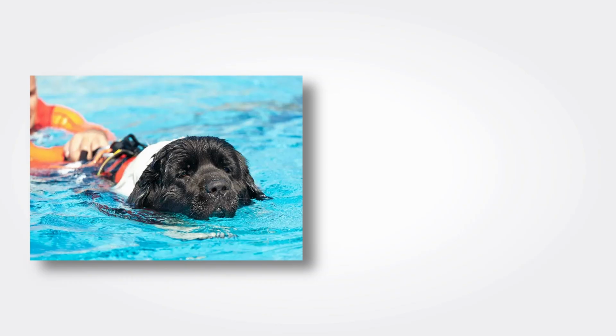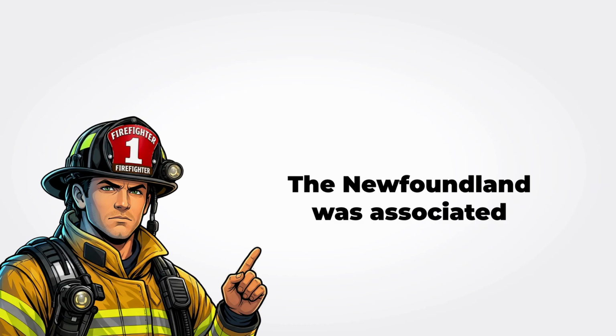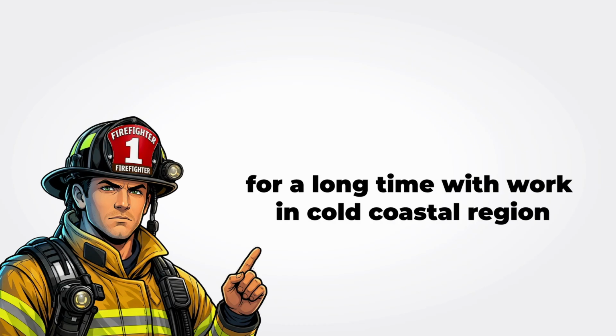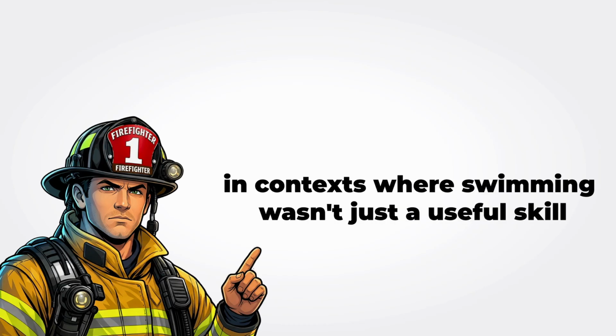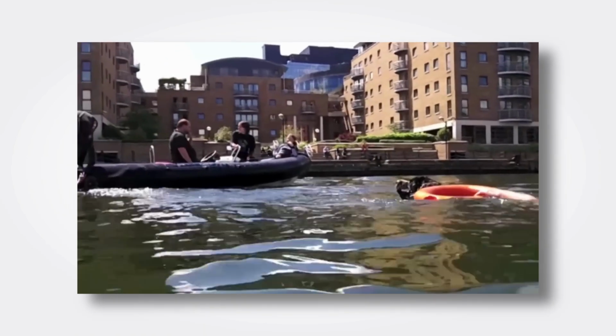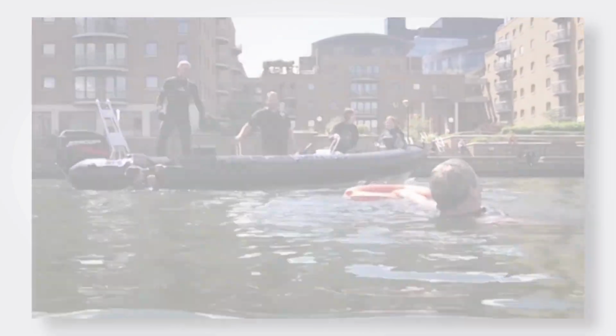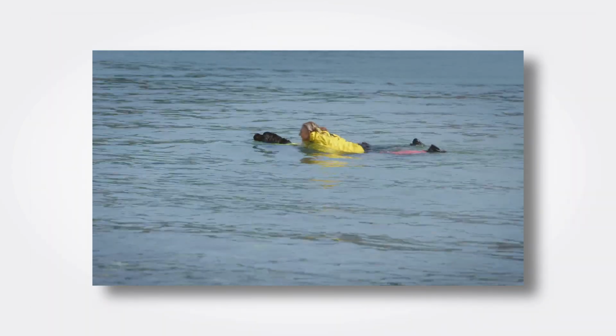What makes this breed exceptional is the combination of size, strength, and water familiarity. The Newfoundland was associated for a long time with work in cold coastal regions. In contexts where swimming wasn't just a useful skill, it was the core of the mission. Its physical structure supports that type of work, and its reputation was built precisely on the ability to push through water, sustain prolonged effort, and assist in rescuing people in distress.